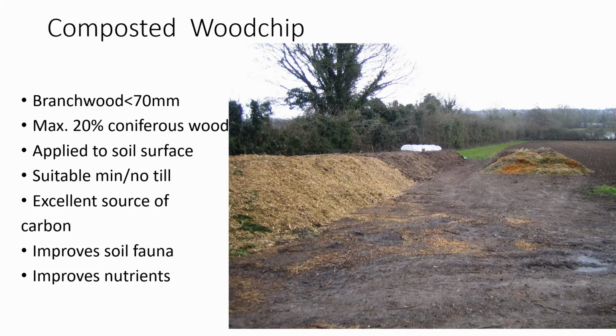Composted wood chip, this is coming from a tree surgeon. This is the only off-farm thing we use, apart from seed. It's coming from a local tree surgeon. It's mostly small wood, mostly from garden sites. We avoid coniferous wood. Conifers are quite problematical. It's applied to the soil surface on green manures. It's a really good way of utilising min or no-till. If you're on a very small scale, wood chip has got great potential. It improves soil fauna, it improves nutrients.